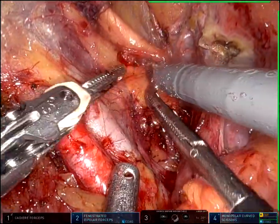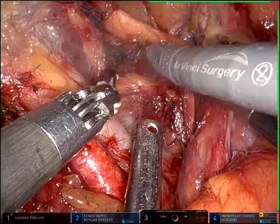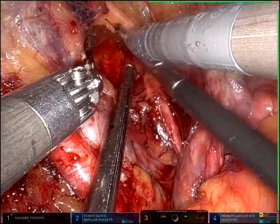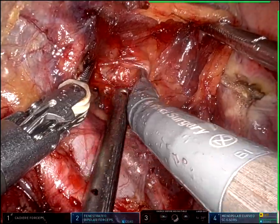Again, I am opening the pelvic side wall more in the obturator spaces, just to ensure there is no other sentinel node or sentinel node track and that I am not missing anything. Nothing is there, and no dye is there.